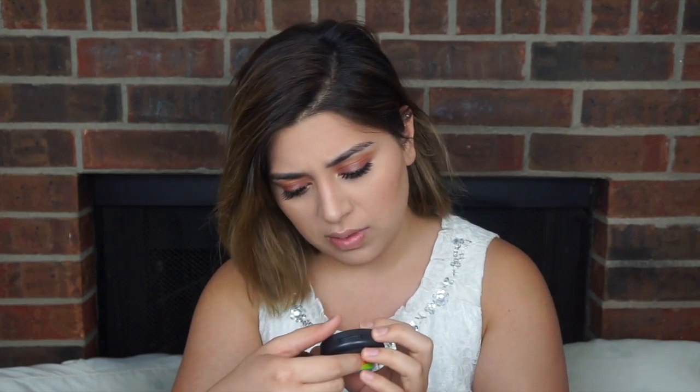I put on my concealer. I set it with my Anastasia powders. And then I used this MAC Peachikin blush. And I used my MAC Give Me Sun bronzer.